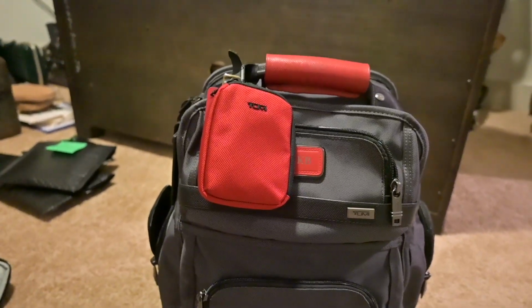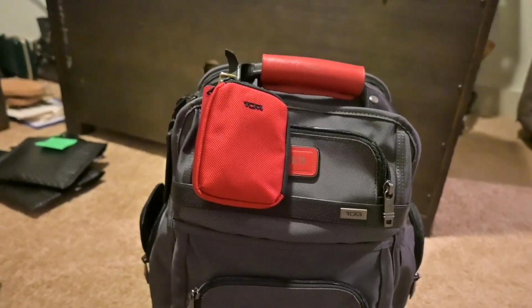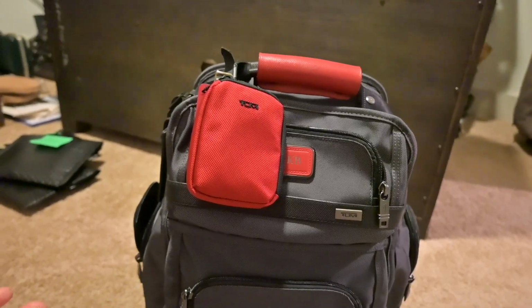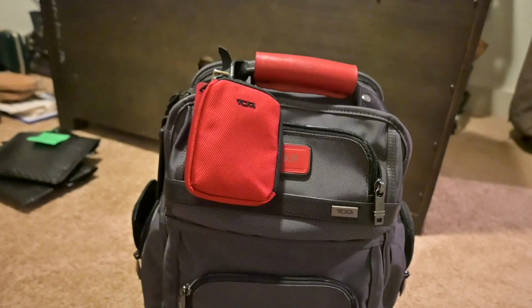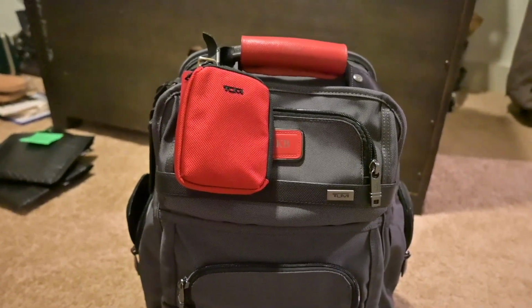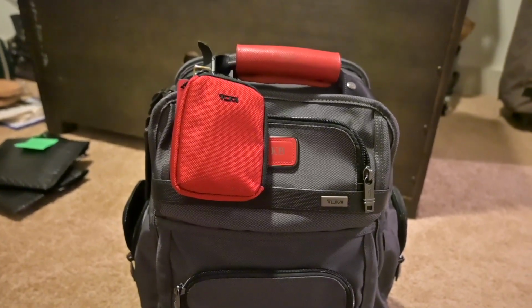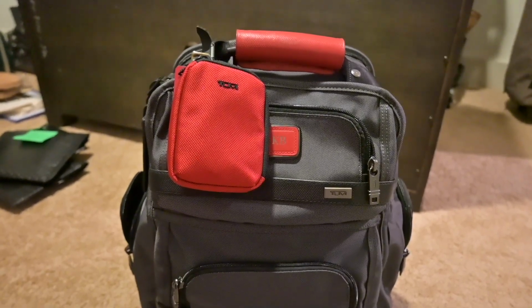So I started already the packing process. I'm going to have to take several bags. I normally have a carry-on and then, of course, my personal item, which is my backpack. But because this trip kind of involves antiquing and the fact that I'm probably going to be bringing home some really interesting and cool things, I'm going to have to check an extra empty suitcase so I can fill it up with all kinds of goodies.